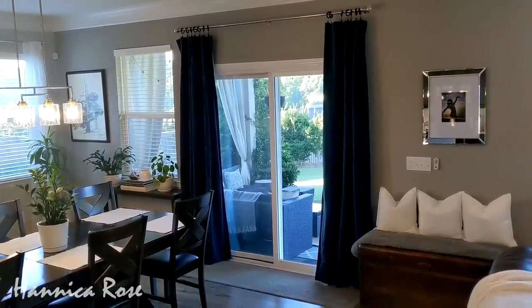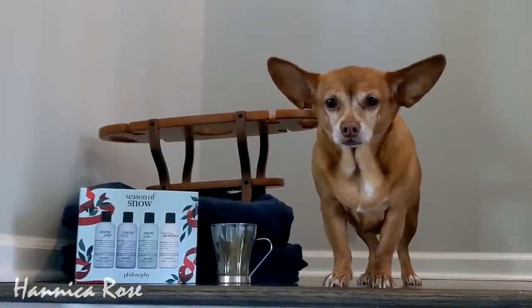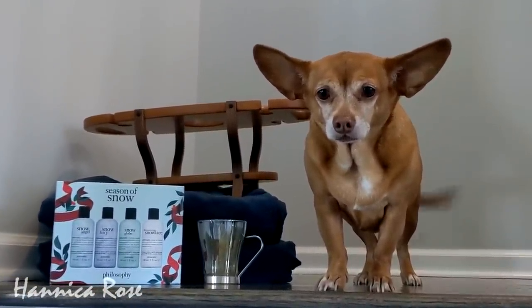So that is everything that I found thrifting at Goodwill this week. And if you're new here, this is Peanut, my thrift store inspector. She did approve of all of my purchases today.